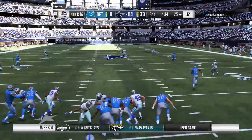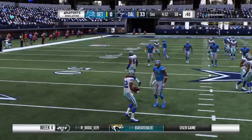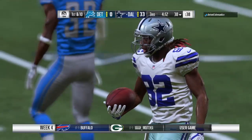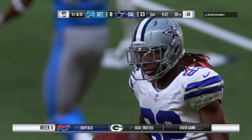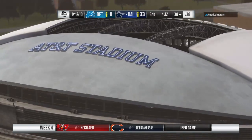Only 2 punts for him last week in the loss as he gets this one away. Fair catch taken just inside the 40-yard line. It's just a 32-yard punt with no return. And the Cowboys will take over the football with a 1st and 10. Here's the Dallas offense now heading back out.